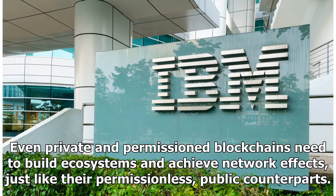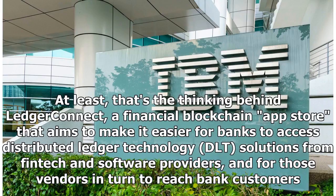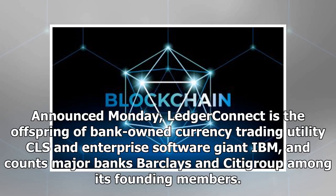Even private and permissioned blockchains need to build ecosystems and achieve network effects, just like their permissionless, public counterparts. At least, that's the thinking behind Ledger Connect, a financial blockchain app store that aims to make it easier for banks to access distributed ledger technology (DLT) solutions from fintech and software providers, and for those vendors in turn to reach bank customers. Announced Monday, Ledger Connect is the offspring of bank-owned currency trading utility CLS and enterprise software giant IBM, and counts major banks Barclays and Citi among its founding members.